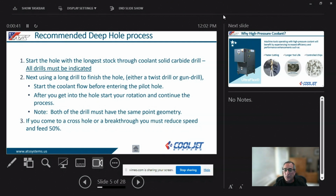What we tell you is to start the coolant flow before with no rotation, get the tip of the drill in. That creates like a bushing for that drill so you don't get any tool whip. And after you get the tip into there, with the coolant flowing already, then you start the rotation and continue the process. Key indicator here is that both drills must have the same point geometry.